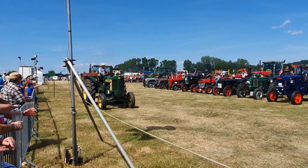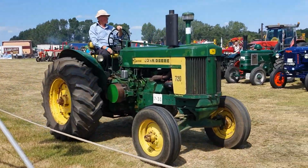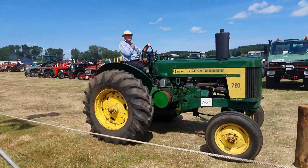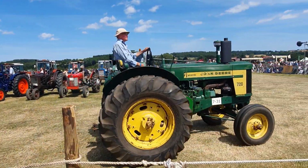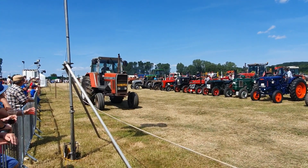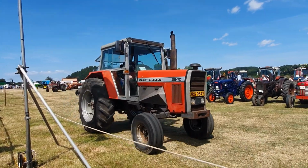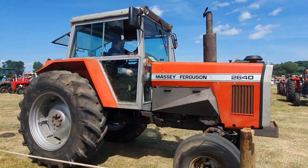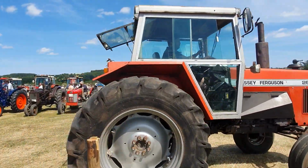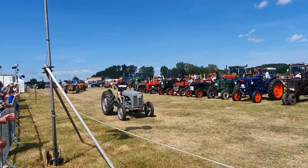And yet another great Fergie, and this was built in 1950. 48. Petrol. An early one. Very good. Good to see. Say over 500,000 or 600,000 of these built. Another one, and this was 1948. 48. We've got some old ones, haven't we? Not as old as the American one, though.